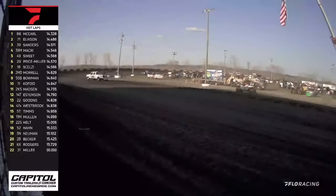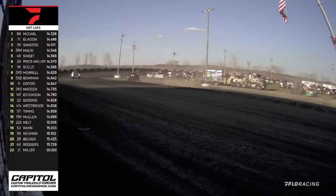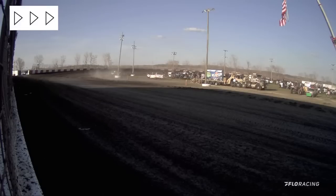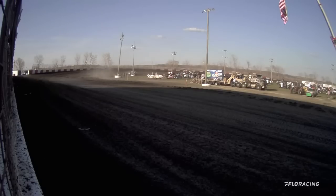Austin McCarl, fastest right now here in Group A at a 14.328. Corey Eliason second at a 14.486. Justin Sanders third at a 14.511. Anthony Macri, Brad Sweet, and Parker Price Miller, your top 6. With Gio Scelzi, Connor Morrell, Alex Bowman, Buddy Kofoid, the top 10.